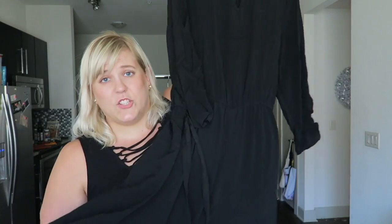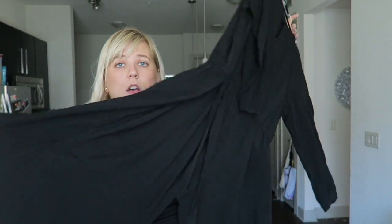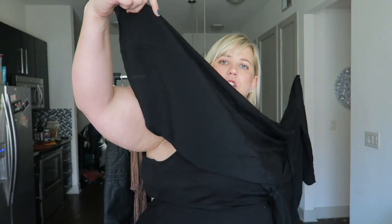It comes down, has a nice little scrunchy detail, and then it actually has culotte style legs, so it's a very wide leg. Check out the width. And a tie waist with a black tie. So I'm excited to try that on and start giving Avenue a chance, because so many of you guys have asked me, how do they fit? And I'll let you know.